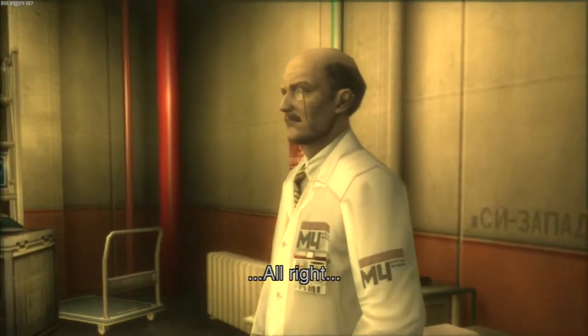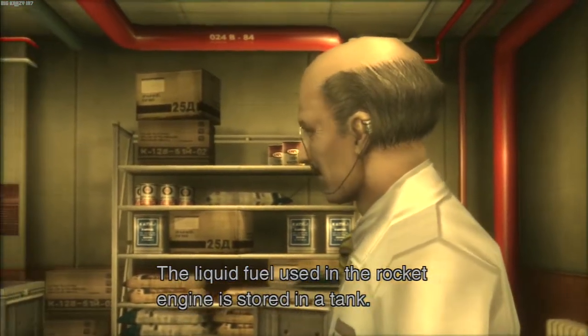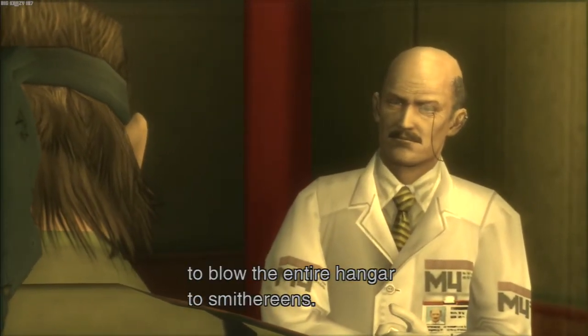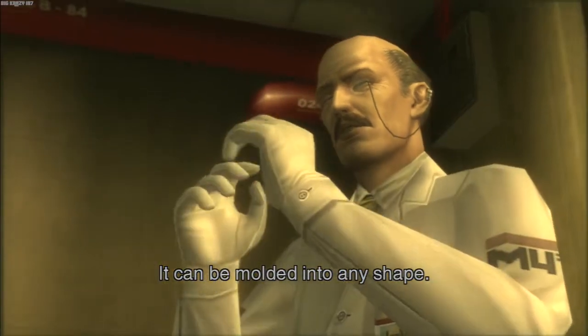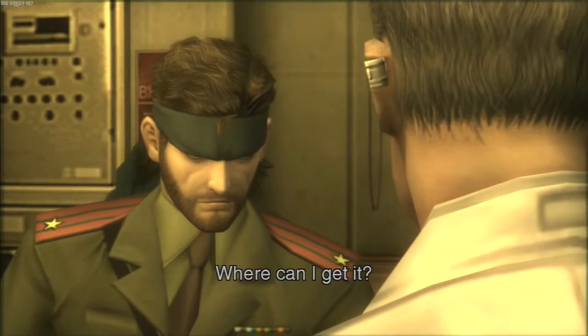All right. The liquid fuel used in the rocket engine is stored in a tank. If you can blow it up somehow, some C3 ought to be enough to blow the entire hangar to smithereens. C3? You mean that cutting-edge plastic explosive? It could be molded into any shape. The bomb of the future. Where can I get it?